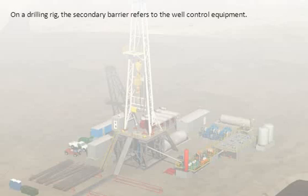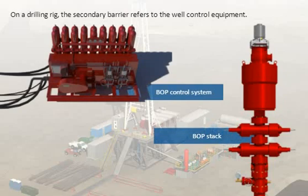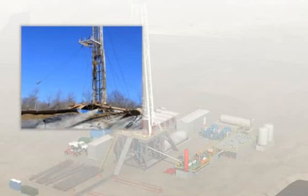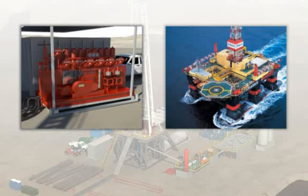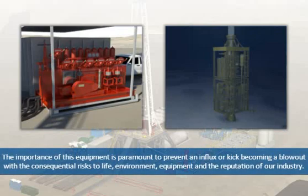This is made up of blowout preventers, often called the BOP stack, the blowout preventers control system, and the choke and kill manifold. On a bottom-supported rig, this equipment will be placed at or near the rig. On a floating rig, it will be located on the seabed. The importance of this equipment is paramount to prevent an influx or kick becoming a blowout, with the consequential risks to life, environment, equipment, and the reputation of our industry.